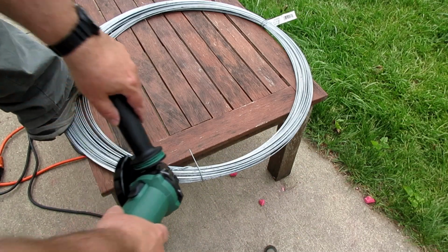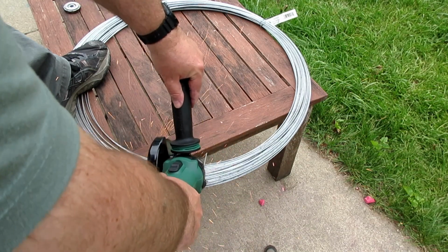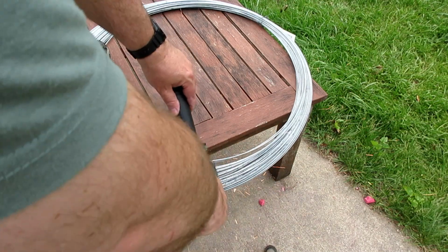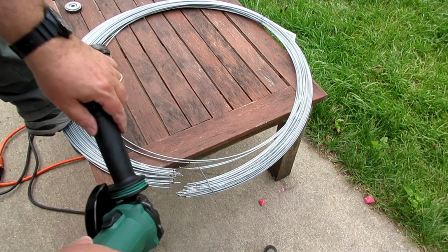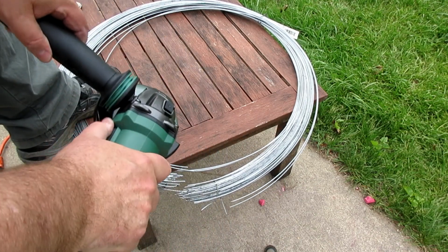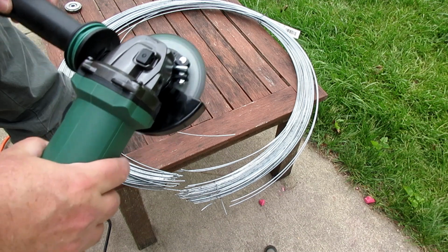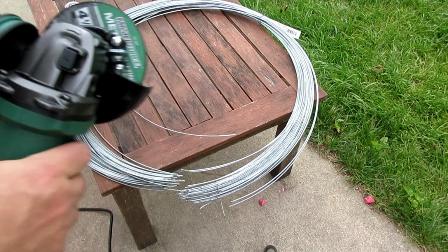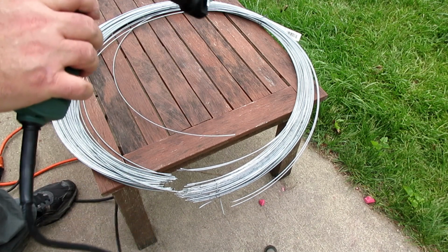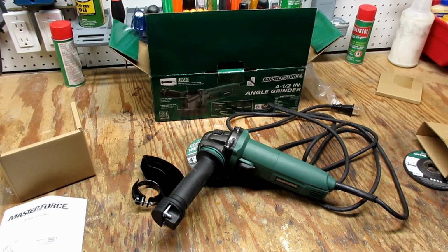So far, so good. Okay, so far, so good. I'm not impressed with the so-called SDS system. Maybe we'll try it again in another video, but so far this seems to be working okay with just the regular flange. All right, let's give some final thoughts here.